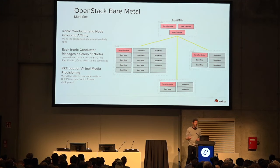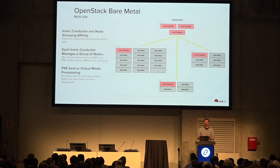Well, in this example, I wanted to show you what we are doing so that we can achieve a cleaner way of doing multi-site with Ironic. And this is also part of, you know, the edge use cases that we see that many users are wanting, right?